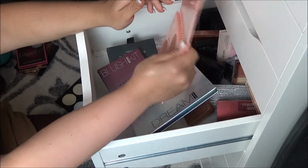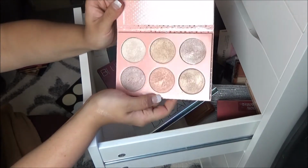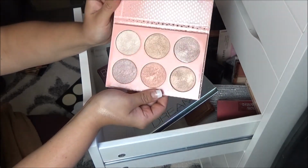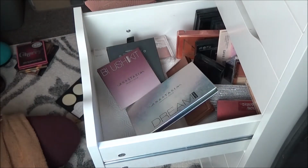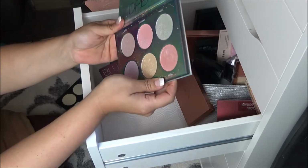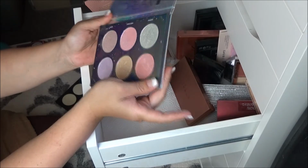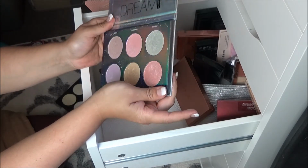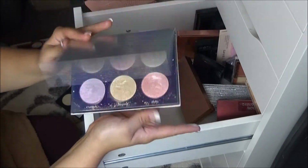They're really pretty still though. You know what, I'm gonna keep this. This is the ColourPop in Nude Endo highlighting palette. You know, I probably shouldn't, but I'm going to anyway. I'm also going to keep the Dream Glow kit. Some of these, this one right here is so special. It's like green and pink at the same time. So pretty. We're gonna keep that.